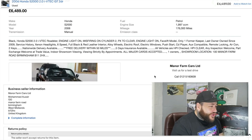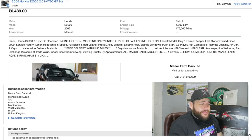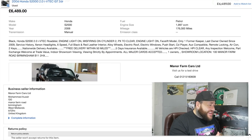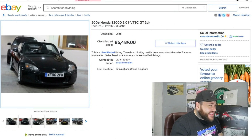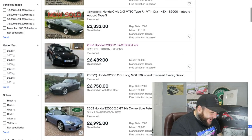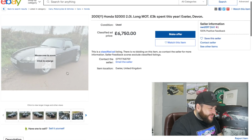And wow, so this is the cheapest one on eBay at the moment. Black Honda S2000, engine light on, misfiring on cylinder 2, Pyrex to clear. That is horrendously expensive. Yes, it's an 06 plate, it's one of the later models, but that is horrendously expensive for that car. Okay, we'll move on because that's just silly. That's way overpriced for what it is.